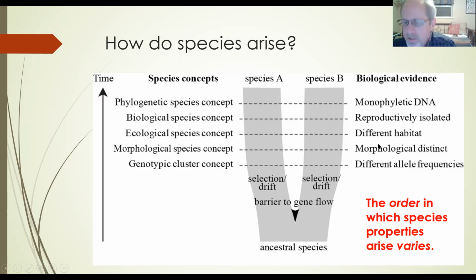The order in which these different properties that we use to recognize species occur varies. Some species might become reproductively isolated before they look different. That makes it tricky because you can't just go out and collect them and observe them and realize they're different species. You might have to sequence their DNA to see that they're actually different. So there's no rule, there's no law as to which genetic changes occur first. And so scientists get confused over which species concept is the most important. Well, none of them are the most important. They're all useful in their own unique ways.